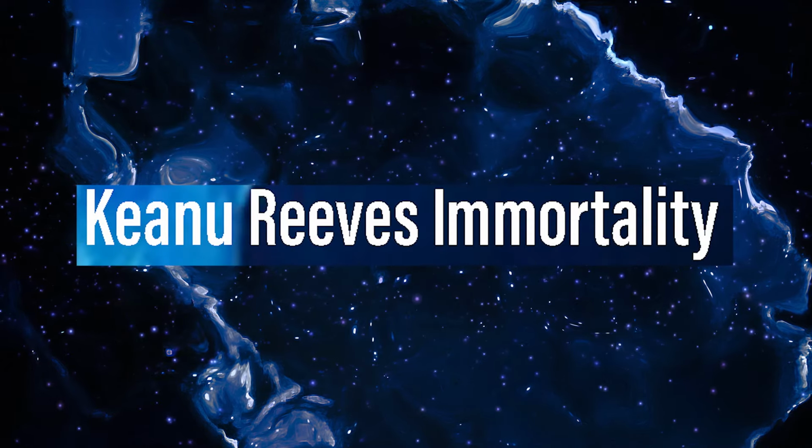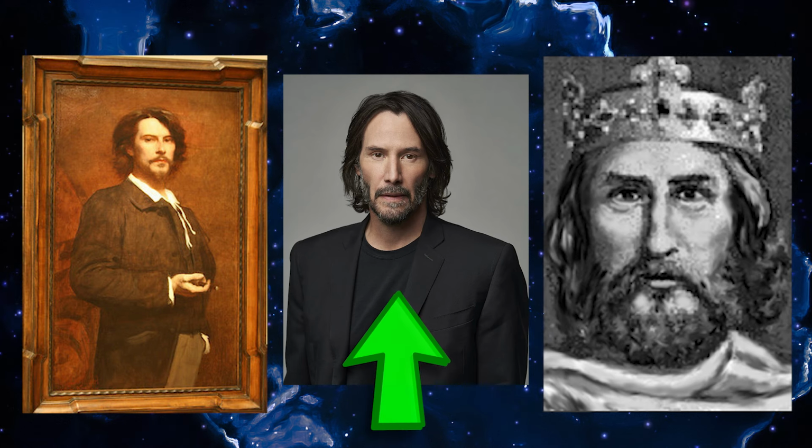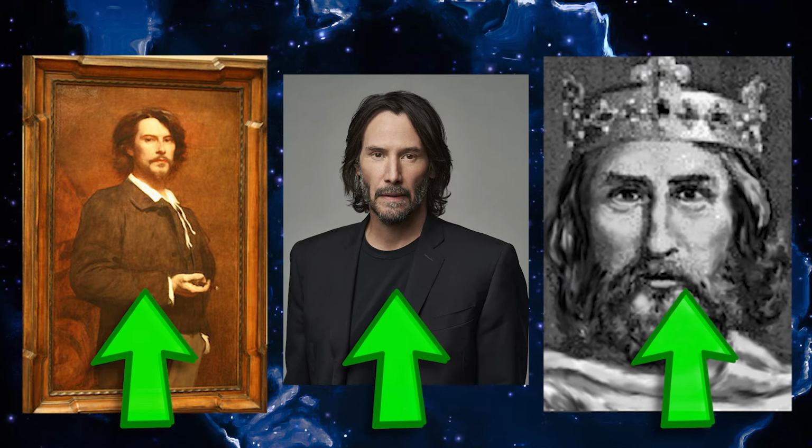Keanu Reeves' immortality. Let's start this off with a riddle. Which one of these three gentlemen is the real Keanu Reeves? I'm sure you picked this one, but there is a theory that actually all of those are Keanu Reeves. This entry is a myth arguing that Keanu Reeves is immortal.